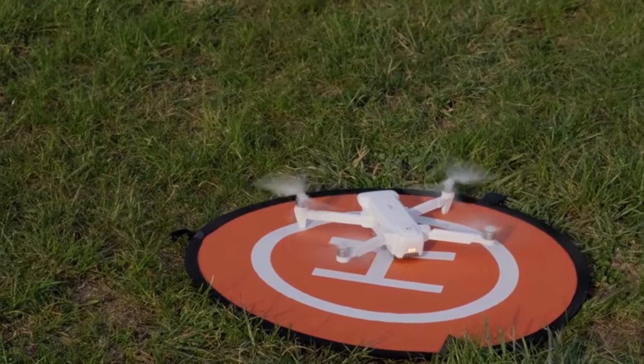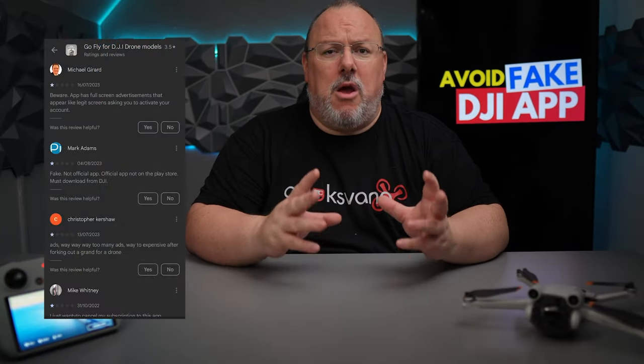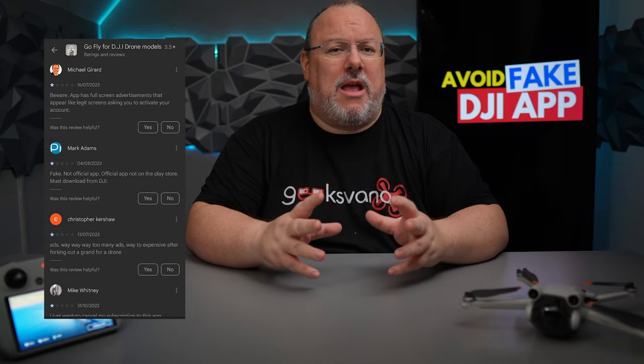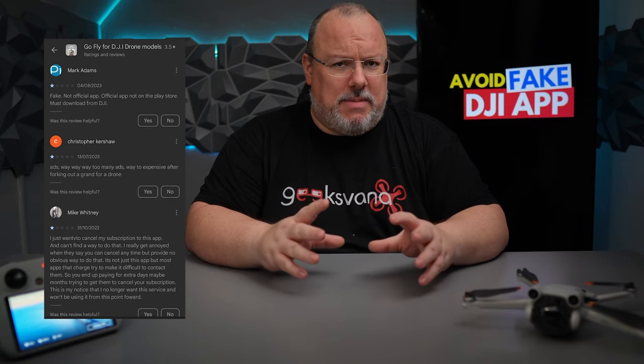This app, however, makes no such attempts to separate itself, calling itself the Go Fly for DJI drones. This is clearly intentionally close to the official app DJI Fly name to cause people looking for the original app to download it. This is even more obvious when you look at the reviews of users complaining that they've had to pay for an app to use their DJI drone. There are several issues with this app, forming reasons why I would wholeheartedly recommend you do not use or pay for the fake app under any circumstances.